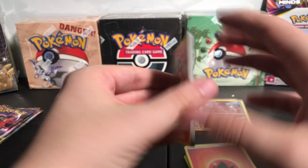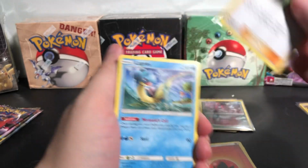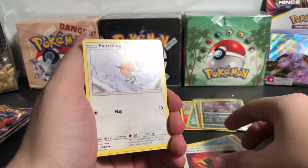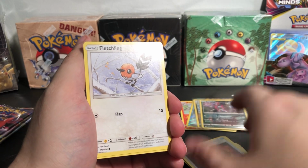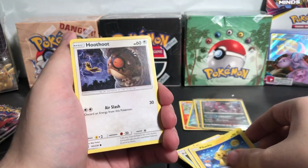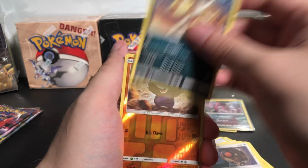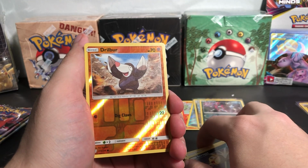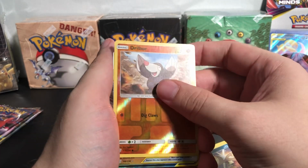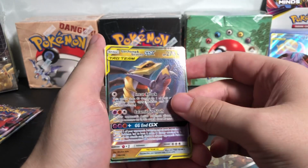All right, let's flip this over very carefully. We don't want to reveal anything. We have Pokemaniac, Lapras, Karate Belt, Fletchling. We already saw you. We saw you at the beginning, opening of the pack. Honedge, Pikachu, Hoot Hoot, Scraggy. Who's underneath? Okay, so Reverse Holo Drillbur. I got way too many of these common and uncommon Reverse Holos. Somebody must like them. Oh, we got a full art. What's it going to be? Oh, there we go. Garchomp and Giratina.